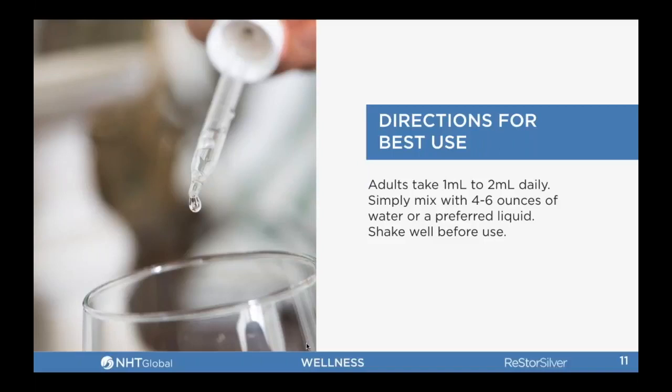The one caveat about how you take this is you want to keep it at least 30 minutes away from your morning orange juice, because there's an enzyme in the orange juice that will neutralize the effectiveness of the jasmine extract. So just keep your morning dosing away from your orange juice, and that way your ReStor will be maximally effective.